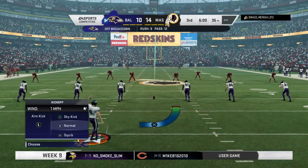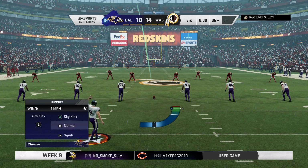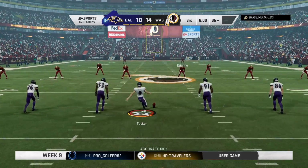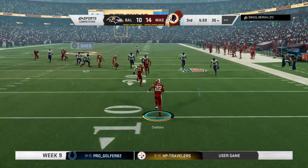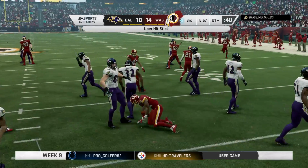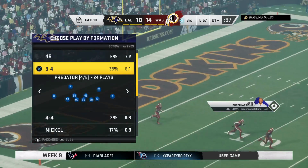Coach. Justin Tucker to kick off for Baltimore. Forecast calling for more of the same. The rain set to continue as we are underway in the second half. Fielded about a yard deep. And he's able to get it across the 20, but not by much, as he's marked down at the 21-yard line.